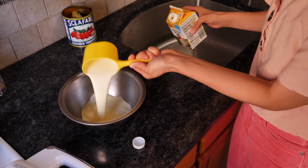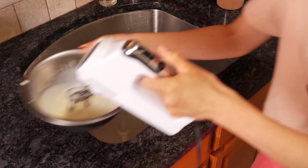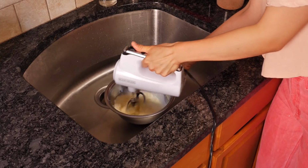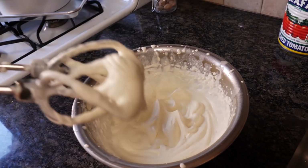In a medium bowl, we're gonna beat our heavy cream until it reaches those stiff peaks. If you ever find that your heavy cream kind of splatters everywhere in your kitchen, I like to transfer it to the kitchen sink if you have enough space in there and let it whip in there. A much more splatter-proof environment.